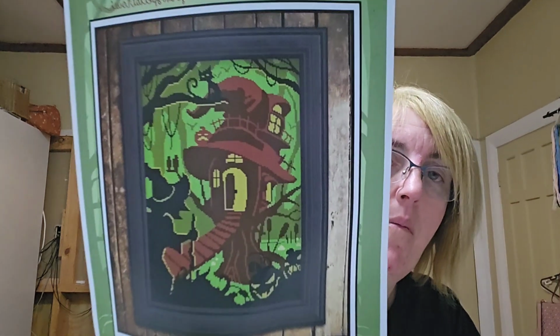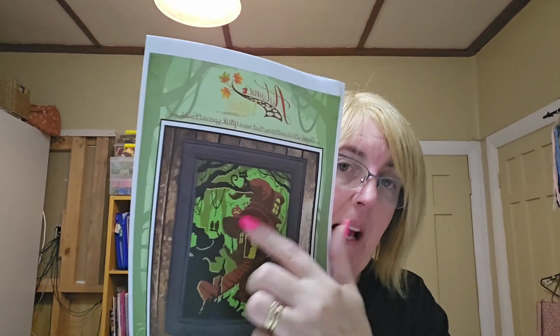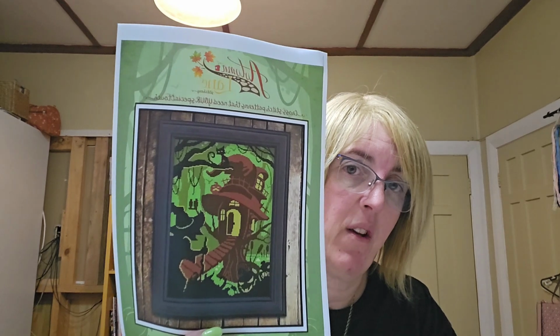Another Autumn Lane. These are all PDFs that I've purchased, but they're just printed, so while they're in this box I'll just show you. This is the Horrid Old Hag. I love how when he does the colouring, you can actually see this, and it is definitely like 3D once you actually see it on the fabric.